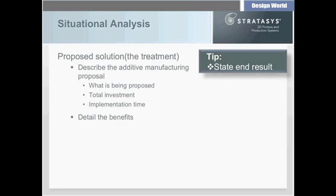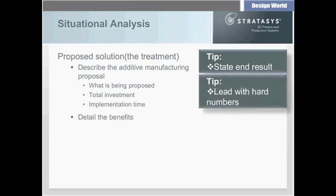Is he going to play more solitaire, go home early, or are you going to use it to not hire a temporary employee, or are you going to use it to not hire that full-time employee next year? So drive it all the way down to the not hiring a temp or not hiring a full-time employee next year as an example. I'm not talking about building your case on labor reduction. That's just an example. Also, in the situational analysis, the proposed solution, lead with the hard numbers. That challenge we talked about in the beginning. You've got to get to those.